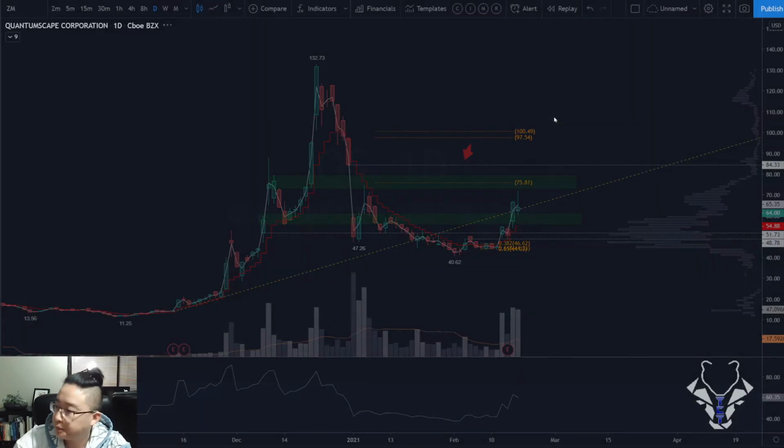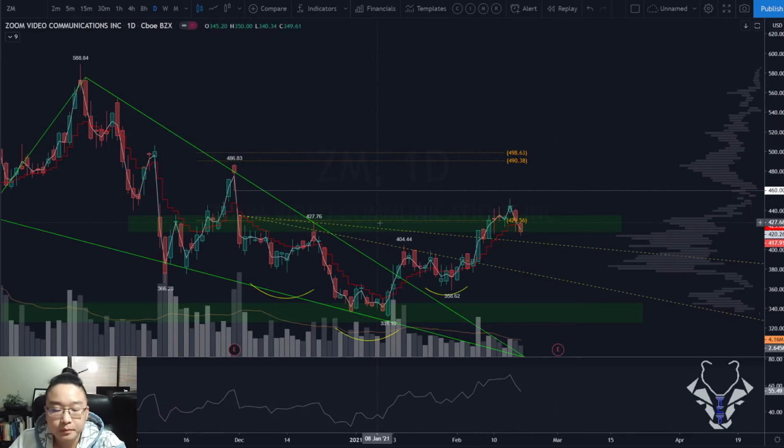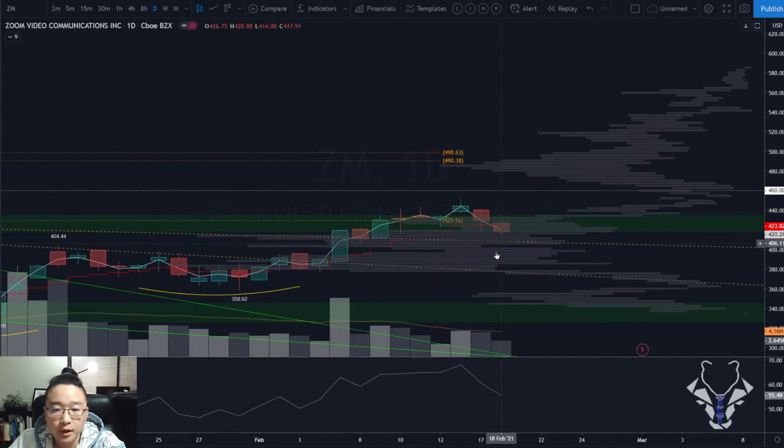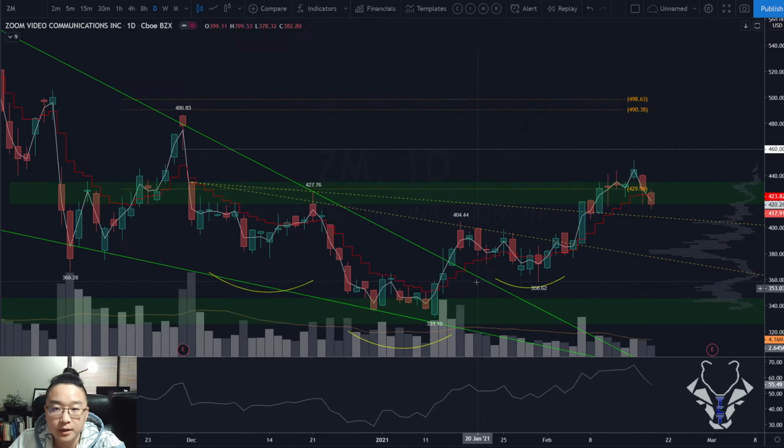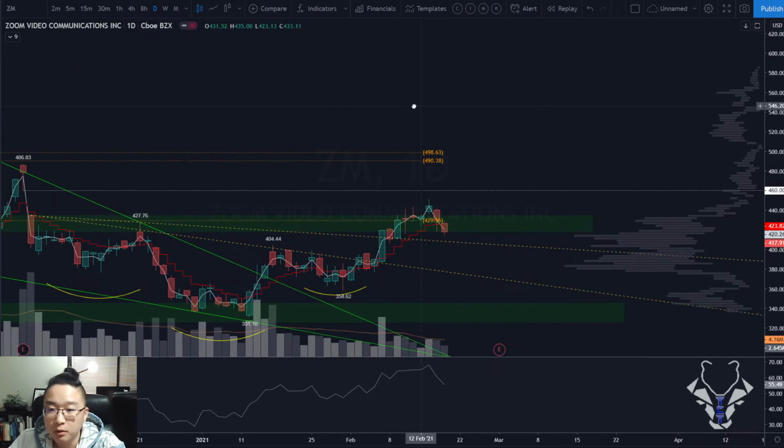Next, ZOOM. That's nice. We held the key support zone. Key resistance support zone. Breakout, fake out. Even though we're trading under the daily 8, we held it. Closed right at the low end of it. Decreasing bear volume. Would consider getting back into position tomorrow.